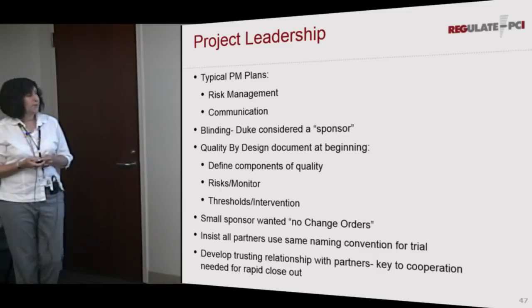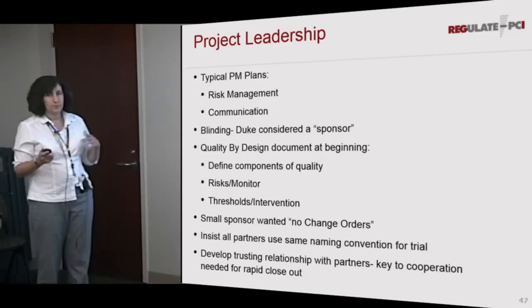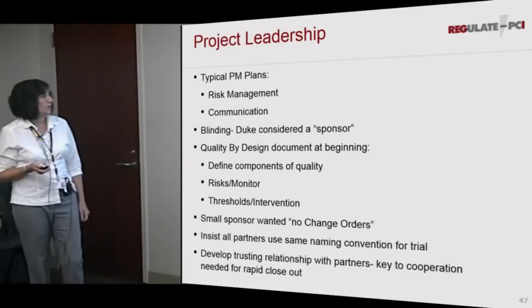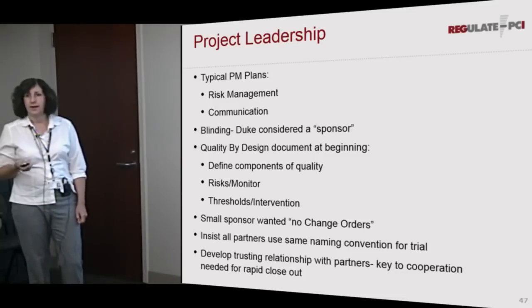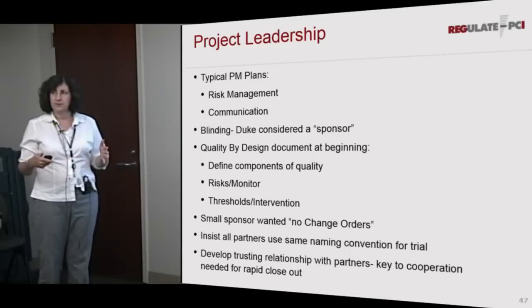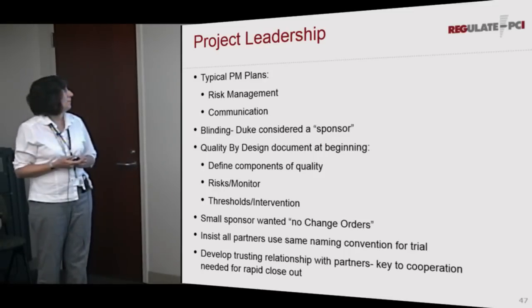And just a couple quick thoughts about project leadership. For the project leadership role, we had to do the typical plans that you do, the risk management plan, the communication plan. But for this trial, we had to also create a blinding plan. So we had to talk about who would be blinded, who would be unblinded, how we could guarantee that those people didn't get the information. If somebody did get information, what had to happen next?